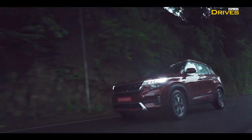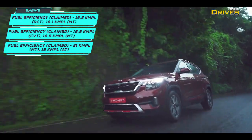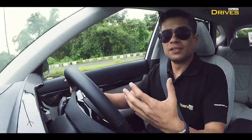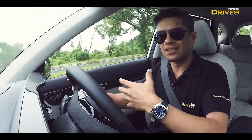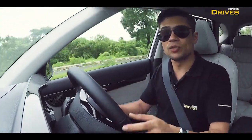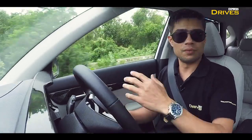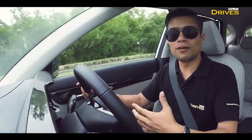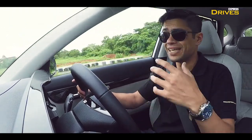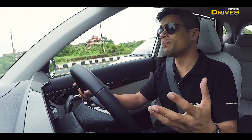You also get driving modes. So you can choose between normal, eco, if you want to save some fuel, and sport. Now these modes not only alter the throttle performance, the engine performance, they also alter the dynamics in terms of the steering. So the moment you switch to the sport mode, the steering weighs up a lot more than it would in the eco or the comfort mode, and you get a sharper response from the throttle. So yes, it is a good combination, and the motor itself is very impressive.